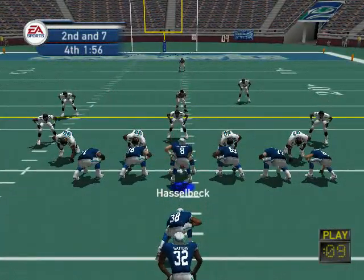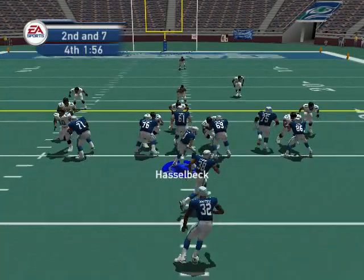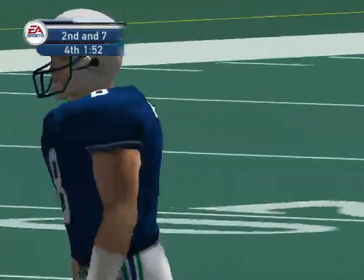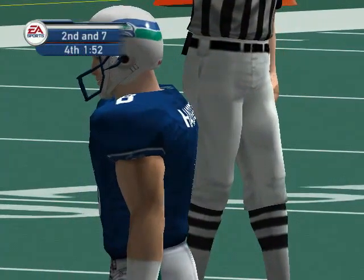Number 8, on to the center. They better watch the play clock. Strong gets the carry. Nickerson makes the stop at the 27. Jaguars take the timeout. One timeout remaining.